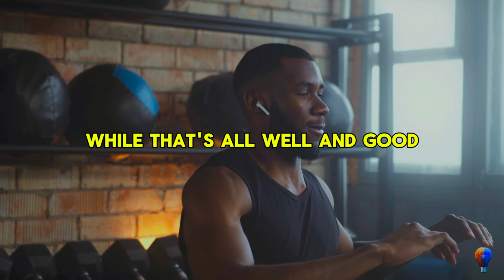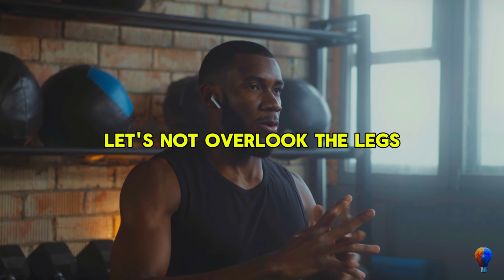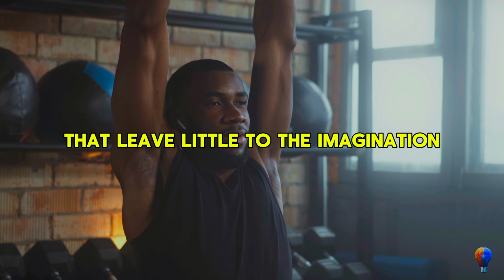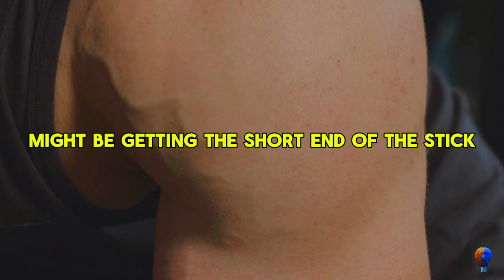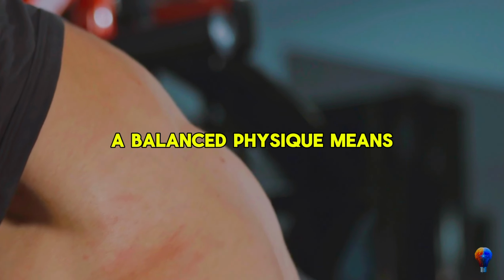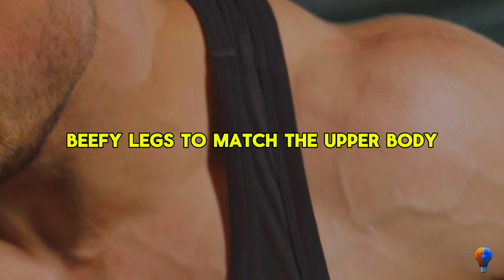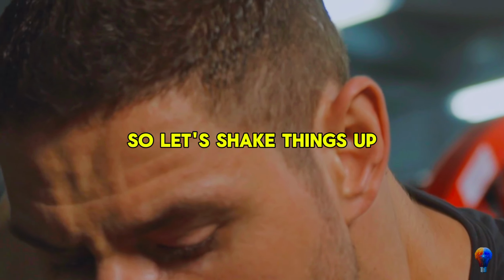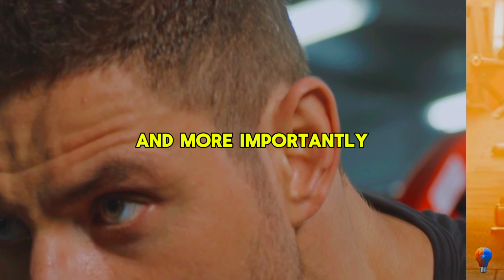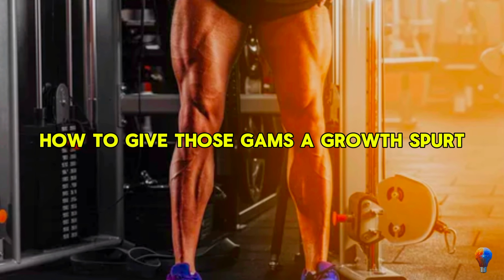And hey, while that's all well and good, let's not overlook the legs. Unless you're strutting around in shorts that leave little to the imagination, your leg muscles might be getting the short end of the stick. But fear not, because here's the lowdown for all you savvy lifters out there. A balanced physique means beefy legs to match the upper body. So let's shake things up and dive into why your leg game might be lagging, and more importantly, how to give those gams a growth spurt.